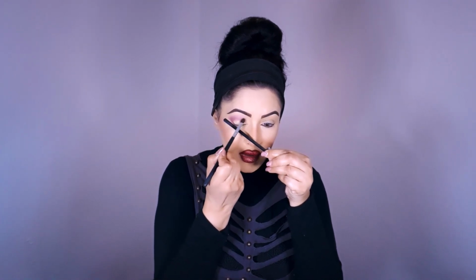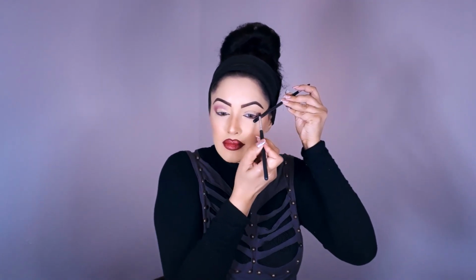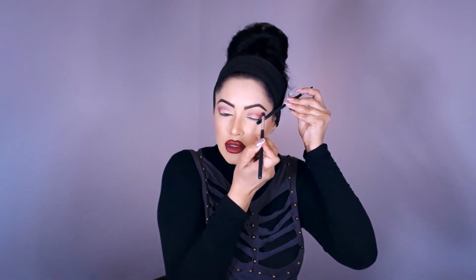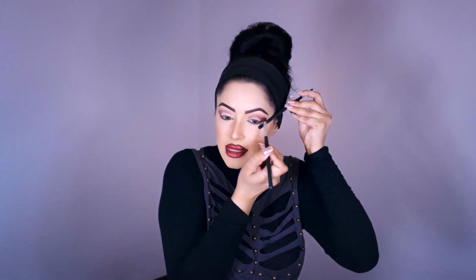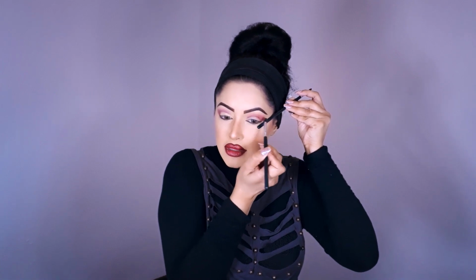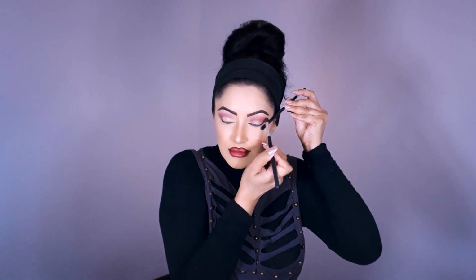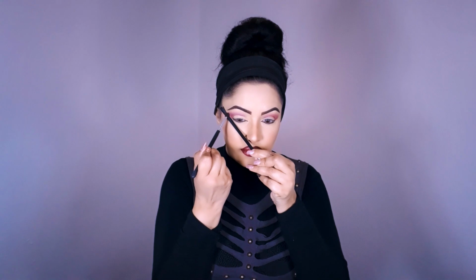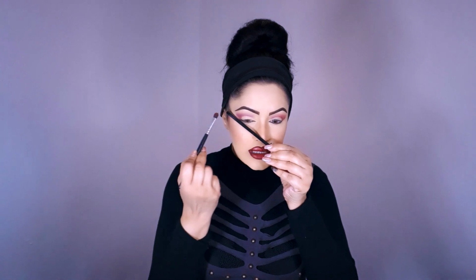Okay, so just fade it upwards, and then we're going to do the same on the other side. Just about 2 millimeters above your socket or your crease line. Apply your maroon and then just blend, so just shade above it. Next, I'm going with the brown, just above that.